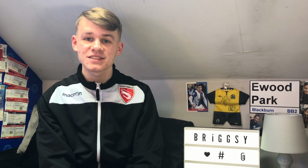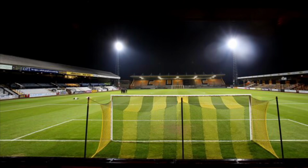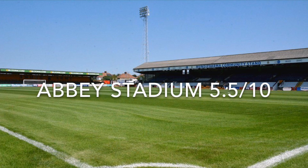Next up, Cambridge United, the Abbey Stadium. It has a capacity of around 8,100 supporters. The South Stand is the newest part of it, which was opened back in 2002. This is where away fans are placed and it can hold up to 1,600 travelling supporters. There's not really an awful lot around the Abbey Stadium, there's not really anywhere to drink or eat, and it does look a little run down around the area. Not the best of stadiums. I think it does need some improvements to make it one of the better grounds in the division. I give it a rating then, unfortunately, of 5.5 out of 10.